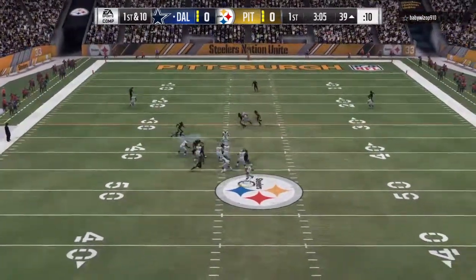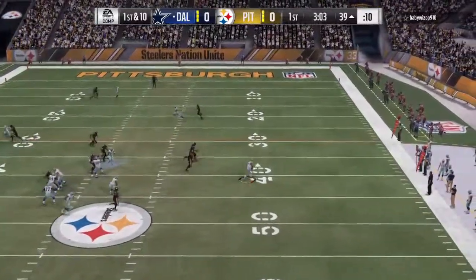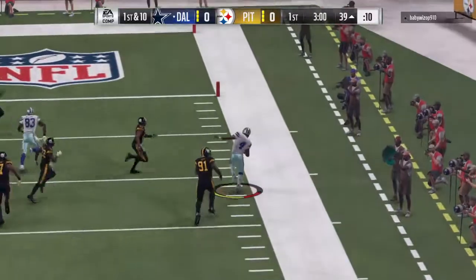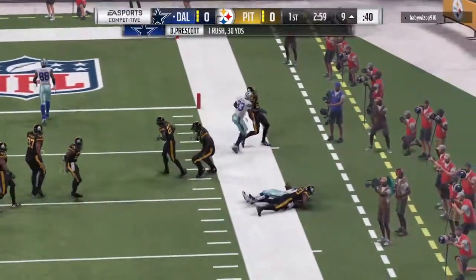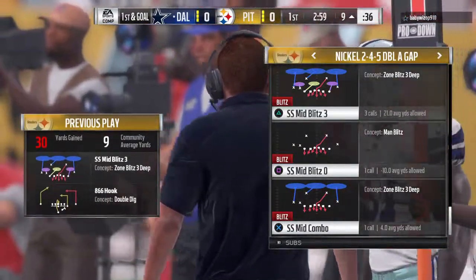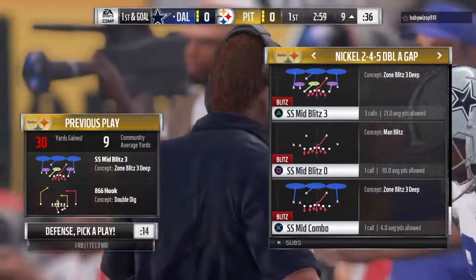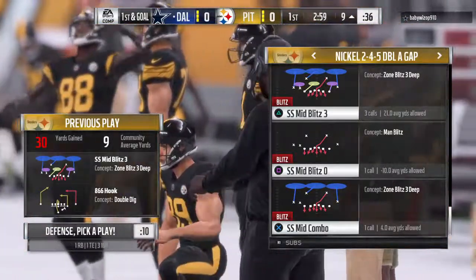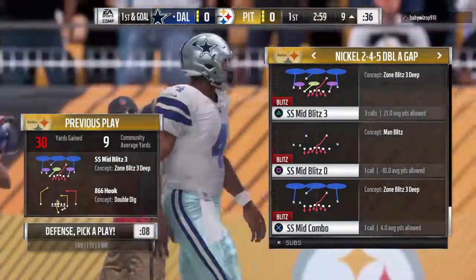First down, Prescott. Flushed out right. And he's got some space here. Big yardage there on the scramble. It gets him a first down. Now, those are the ones that hurt defensively. You do everything right. Excellent pressure, good coverage downfield, and then he slips out the back door and turns it into a nice gain.